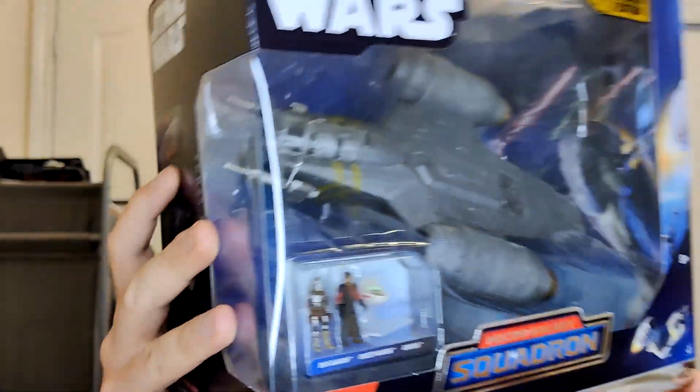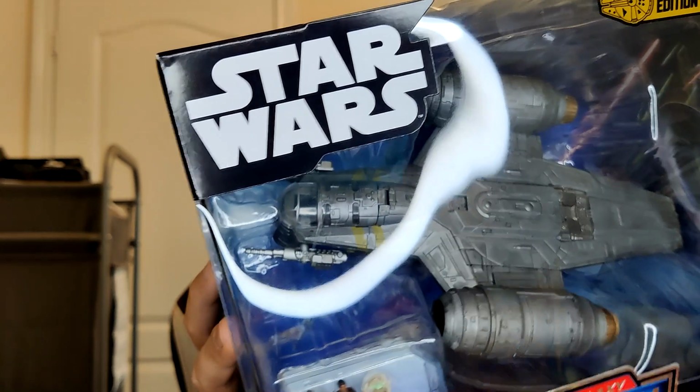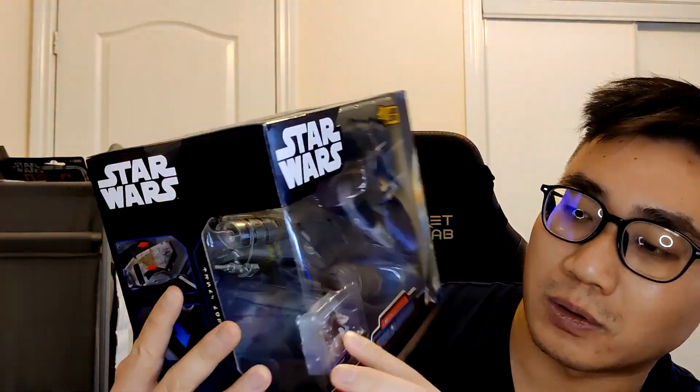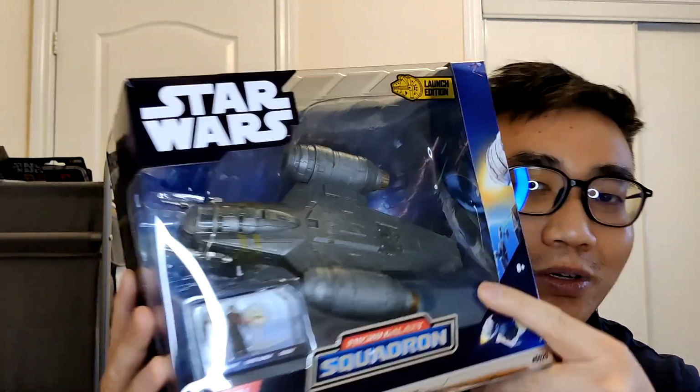But just look at the detail here on this Razor Crest figure. And also look, even the actual micro figures that come along with it, the Mando and Grogu, they're super detailed for the scale. And as somebody who doesn't have the HasLab Razor Crest, I think this is a pretty good, cheaper alternative that you can have for your collection.